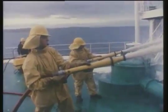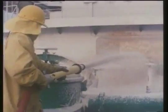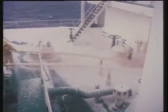The type of mock emergency and its location should be varied from drill to drill. A supposed fire in the paint store, a specific part of the accommodation, the pump room, and so on. This will test procedures and reveal any potential problems.